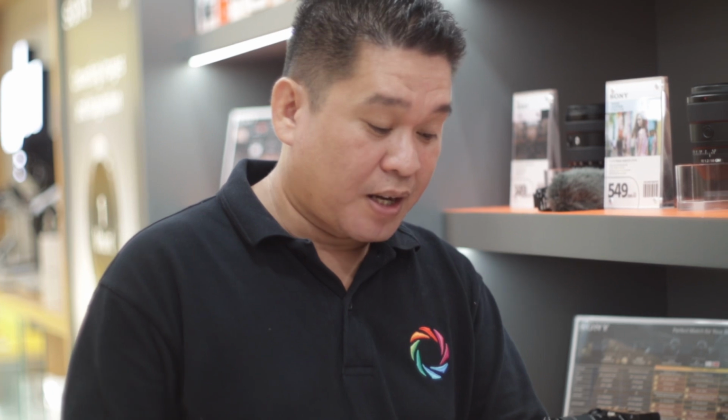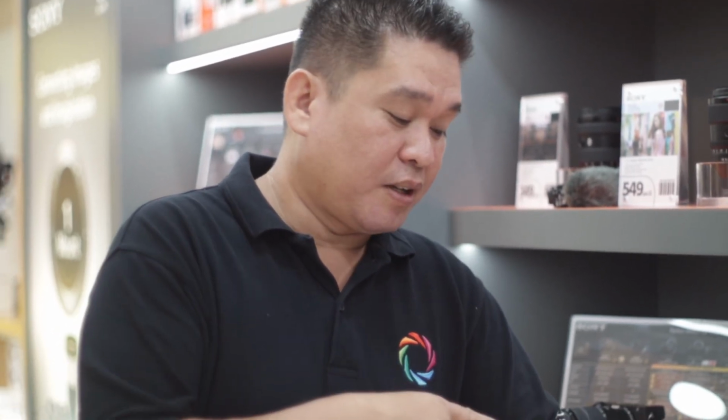Again, the last camera that we have is the Sony ZV-E1. So again, the Sony ZV-E1 is a 12.1 megapixel camera. So I believe this is more for video, like content creators, vloggers. You can still find the A7C is better for photo compared to the Sony ZV-E1, because that one is 24 megapixel full frame. And this one is 12 megapixel, similar with the A7S.